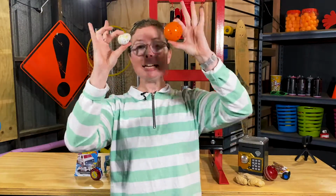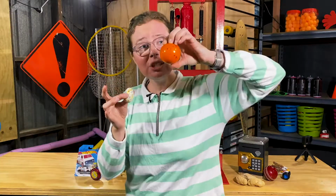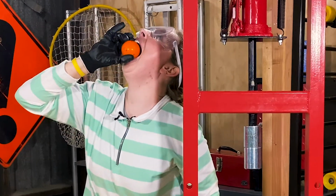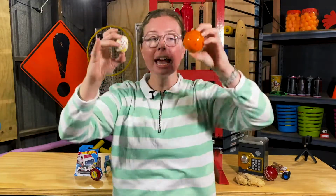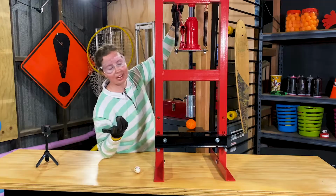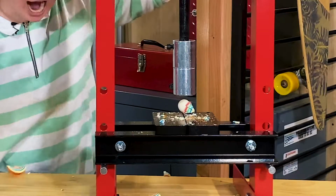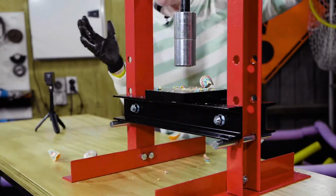Gobstoppers! Those delicious things you put in your mouth and don't break your teeth with, because they are actually so hard. How do you even fit this in your mouth? And this is a little egg that I found that is really cool. And we're gonna try and see how strong they are. What color do you think is gonna be in the middle? My guess is blue because I love the color blue. Here we go. Check out these rainbow pieces. There's rainbow inside the Gobstopper.